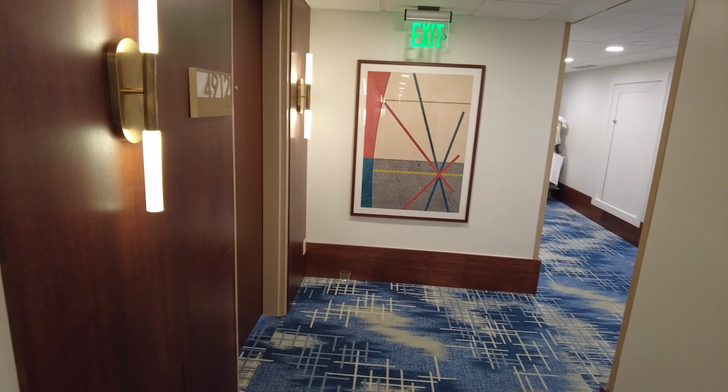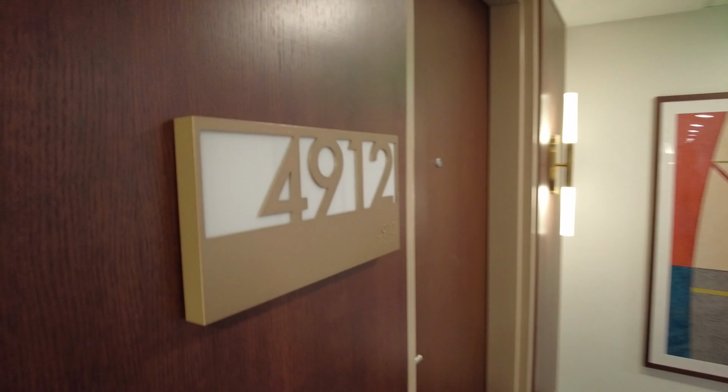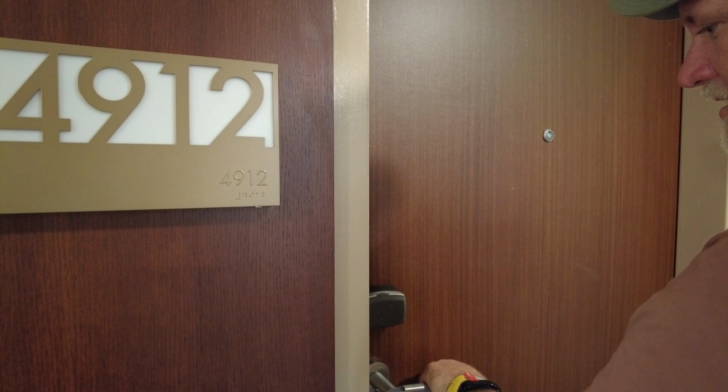Guess what? Our room's ready. Our room is ready. Yay. So we just found out our room's ready. We are in 4912. Now when I booked this, I booked a club level standard room, lake view. So let's see what we got here.